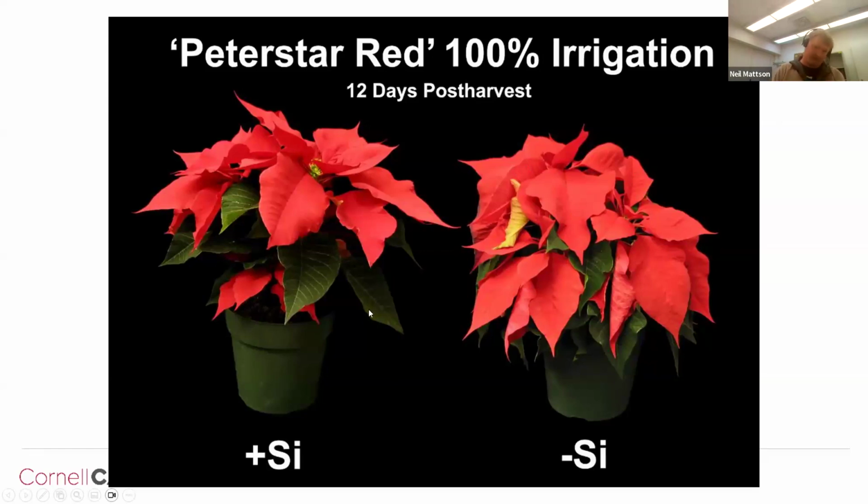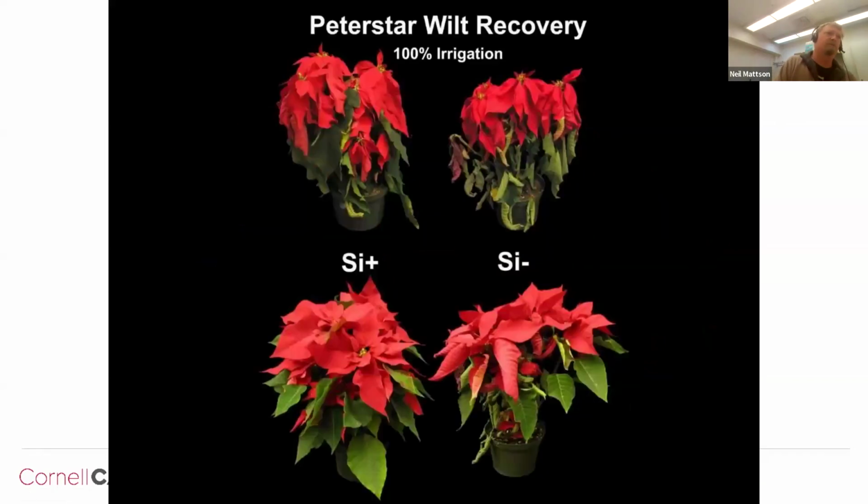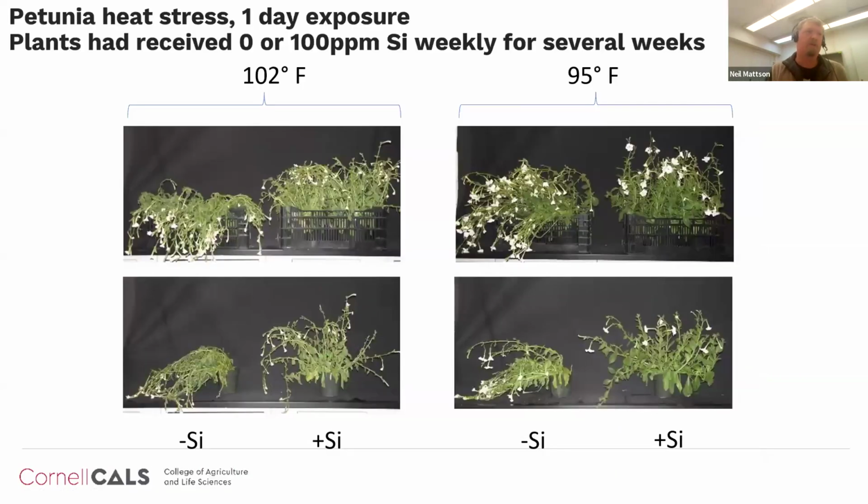So at 12 days, our silicon-treated plants are fully hydrated. Our plants that did not have silicon were wilted. And then they recovered better from wilt as well. So we watered wilted plants and then looked at their recovery, and the plants treated with silicon recovered better than their counterparts without silicon. So this could be kind of a tool in the toolkit in terms of improving post-harvest performance.